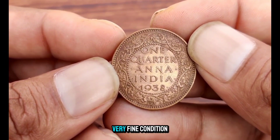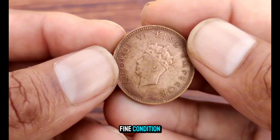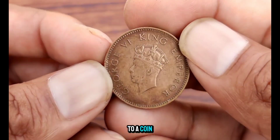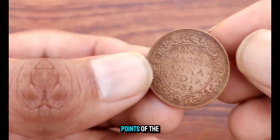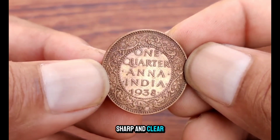What does very fine condition mean? When we talk about a coin being in very fine condition, what does that mean exactly? In coin grading, very fine refers to a coin that has been used in circulation, but still retains most of its major details. There might be some slight wear on the highest points of the design, but the images, lettering, and features are still quite sharp and clear.